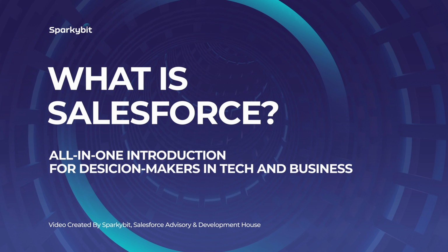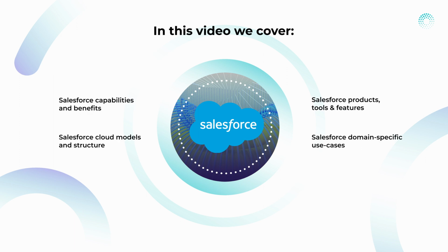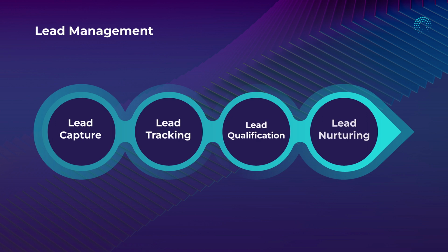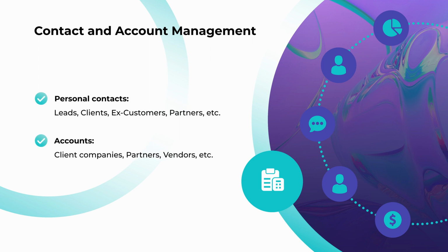Let's start. Salesforce is a highly versatile customer relationship management platform that can satisfy a wide range of business requests and needs. Here are some common business requests that Salesforce can address. Lead management. Salesforce can help businesses capture, track, and manage leads efficiently, enabling better lead nurturing and conversion. Contact and account management. It provides a centralized database for managing customer contacts and accounts, facilitating relationship building and communication.